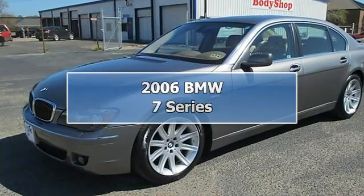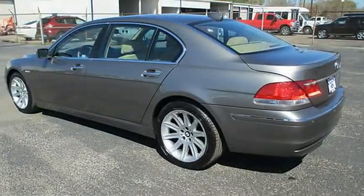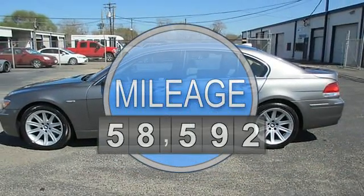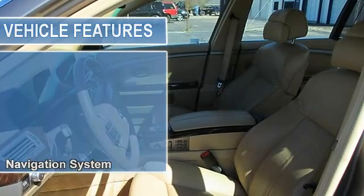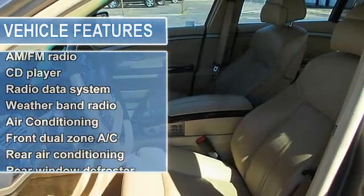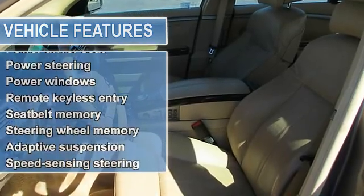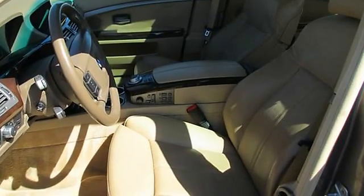Convenience package, automatic trunk opening and closing and power soft close automatic doors and trunk lid, luxury seating package, driver's side front active seat, front ventilated seats, heated front seats, and heated rear seats, premium sound package, and Basalt Gray Flannel Gray Nasca Leather Upholstery. Are you interested in a simply gray car? Then take a look at this gorgeous 2006 BMW 7 Series.